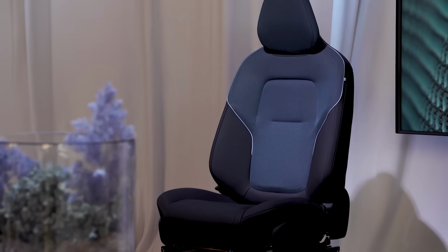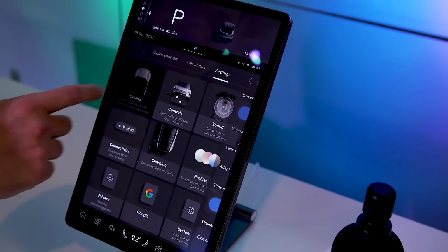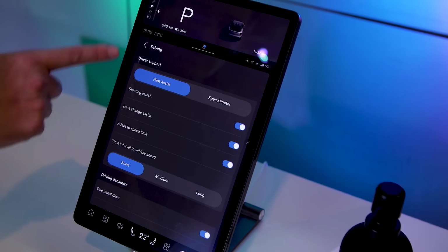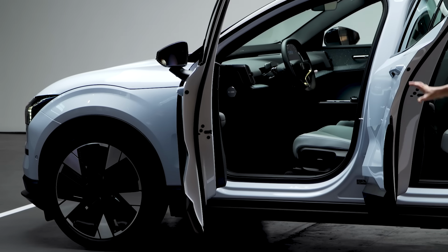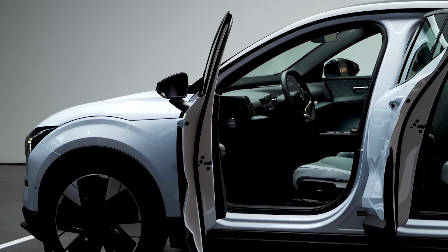And of course, it wouldn't be a Volvo without a big focus on safety features. So you do get stuff like Volvo's Pilot Assist as a standard inclusion. And even though it doesn't have interior radars like its bigger sibling, the EX90, you do get a rear passenger detection system to make sure you don't forget about any children or pets in the back seat. That's a really nice added benefit.